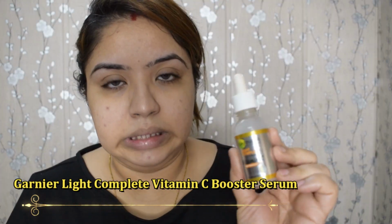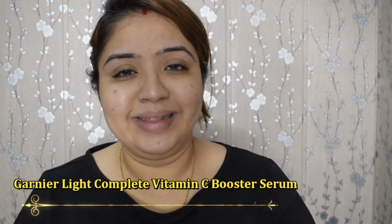Alright, so now I'm going to apply this one, Garnier vitamin C serum. Right now these days serums play a very important role in makeup, because they hydrate your face so much. What I'm going to do is take 2 or 3 drops. I'm going to activate the serum like this, and then apply it like this.